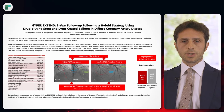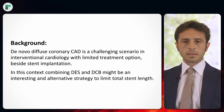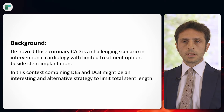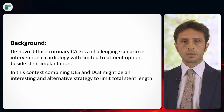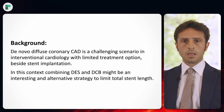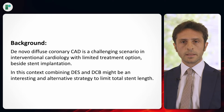Diffuse coronary artery disease is a very challenging scenario in interventional cardiology. Stent length is well known to be an independent predictor of events at midterm and late follow-up in terms of restenosis and stent thrombosis. So for this reason, it would be very welcome for us interventional cardiologists to find some strategies in order to limit the total amount of stent length.